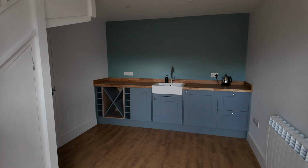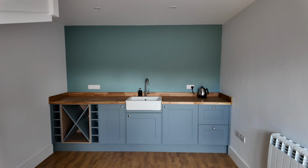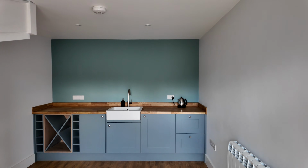Okay, let's enter into the kitchen area first of all. So this is probably the least done thing inside.